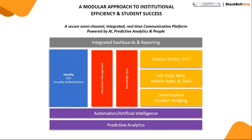But the bottom line is there really is no set pattern to students reaching out for help. So that's one of our solutions there in the top right in yellow. The second is that we also realize that many students don't want to call or create a web ticket or email. They may want to use a mobile app. They may want to use a chatbot or a voice bot to get their questions answered. That doesn't even involve a human being. So that's the second square on the right-hand side in yellow, where we have self-help bots, mobile apps, and tools.